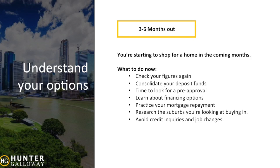One week I was looking at units. The next week I was looking at houses. I was looking 5 kilometers from the city, then 10 kilometers from the city. So I think you've got to really understand which neighborhood you want to be in. What's the suburb you want to be in? Narrow down to 1 or 2 suburbs. Keep specific as to what you want.